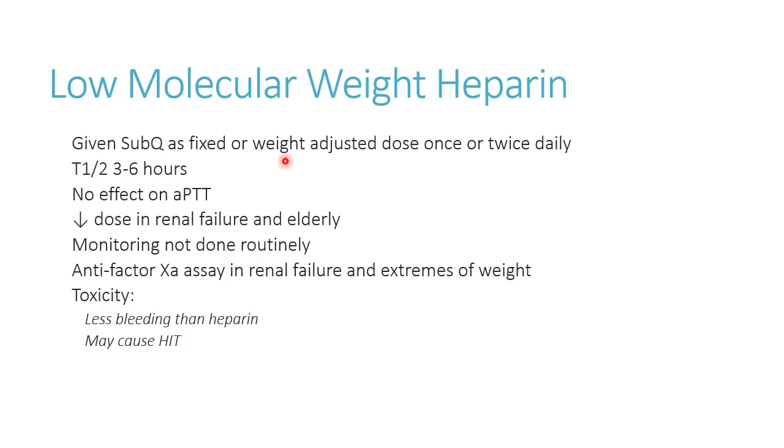Namely, you really have to look at the renal elimination for this drug. So if you have a patient with poor kidneys, they're not going to be eliminating this very well. You have to be able to monitor for that to make sure you're not getting them too anticoagulated. And so in those cases, you have patients who are maybe at the very extremes of weight. So say you have a very heavy patient or a very light patient for their age. We may do this for pregnant patients. Anyone who's really high risk, we would want to go ahead and monitor.